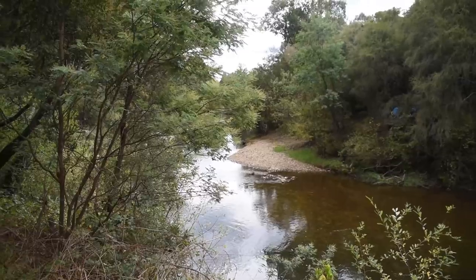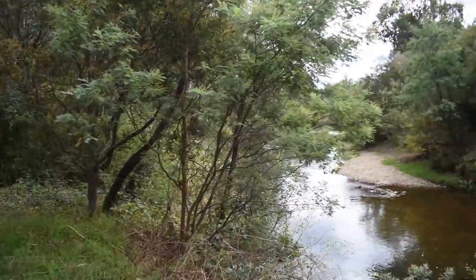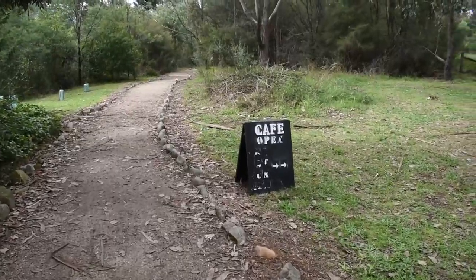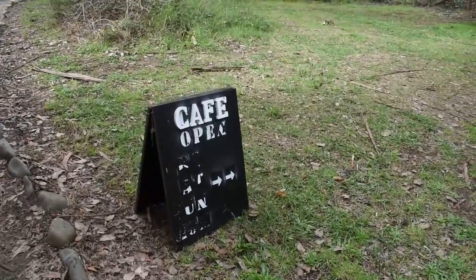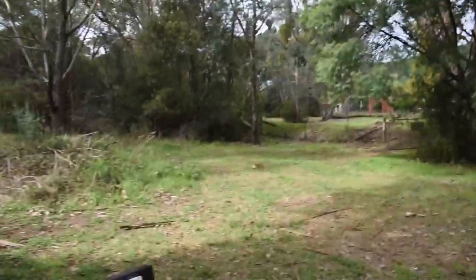And the track is absolutely gorgeous. Oh, you've got to come here. You've got to come here. Oh, look at this, folks. Well, on this track, we have a cafe. Open. Smack in the middle of the bush. Yeah, I'm feeling peckish, I'm feeling hungry. Let's go to the cafe, get a coffee, eh? This is awesome.